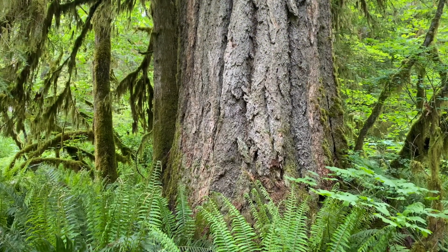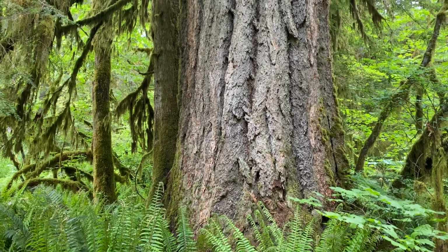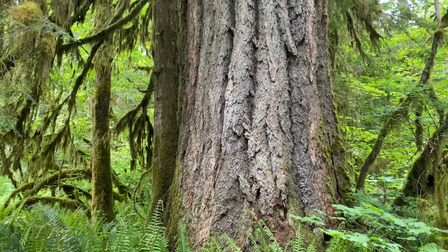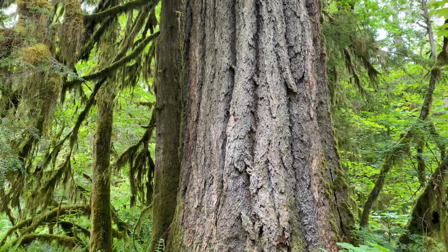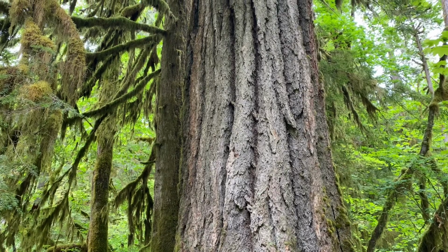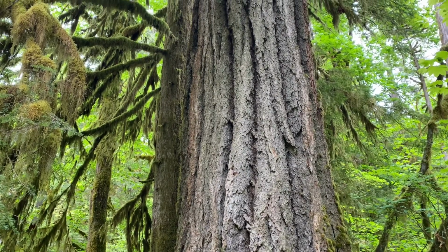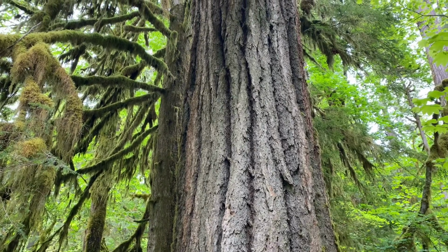I've shown this several times already, but I want to show it again. The tree, the large tree in front of me, is a Douglas fir. The one to its immediate left is a western hemlock. You can see just how thick the bark is on a Douglas fir. It's ridiculous. I mean, I've seen thicker bark on redwoods, but that's about it.